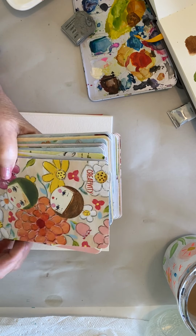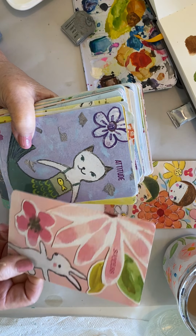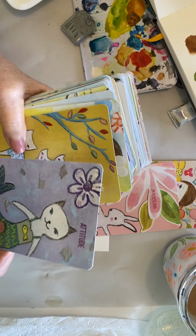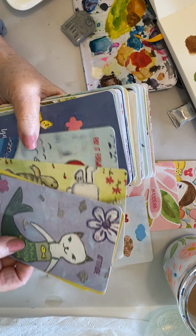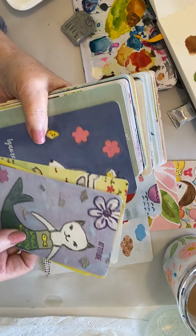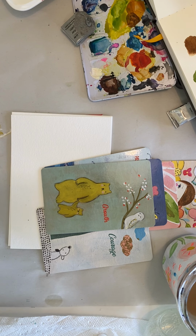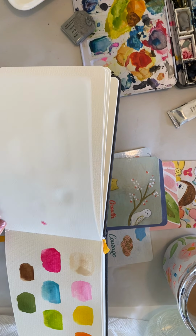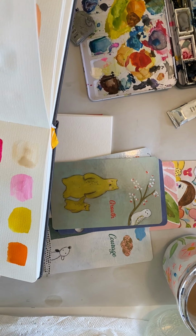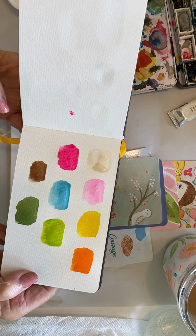So let's pick a few. This one has a lot of colors in it, but some of these really don't. Some of these are very, very simple. So we could start out by picking a few cards, and then let's try making some color palettes. I've already done some of the color palettes here, but I'm not going to use the book today, because it's wet, and it's very hard for me to do this quickly, because it has to dry.